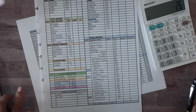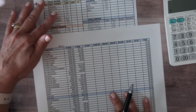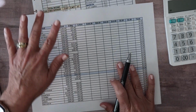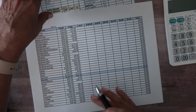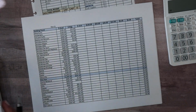Now, as far as deciding how I want to break down the money, I use this sheet. So basically, it just has what category it is, and then I do my denominations. And this is an Excel spreadsheet that just adds it up for me, but I like to go through the process just so you understand what my thought process is.